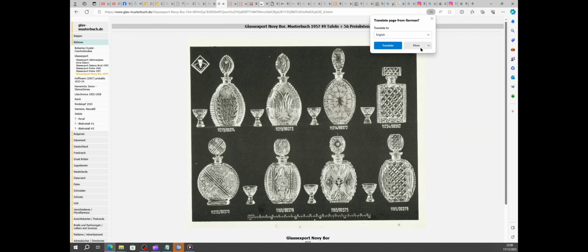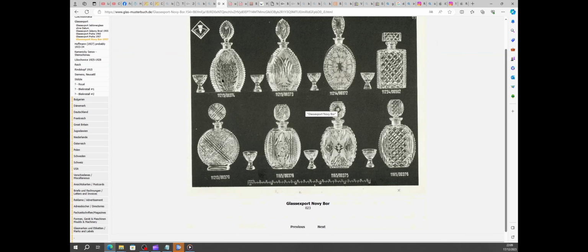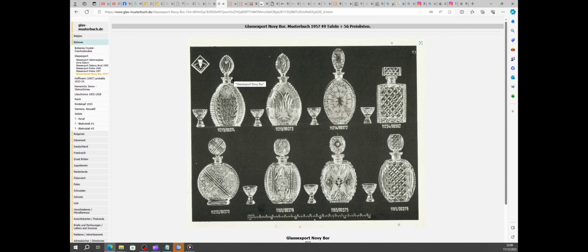They don't know. Let me turn that off. And yeah, so it's something you see a lot on decanters. I think some French companies did it, but a lot of Czech companies did it. And I do look at the overall feel of the decanter, and I look at other things as well. Like I like to look at stopper pegs and all sorts of stuff.